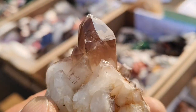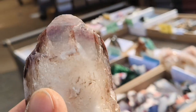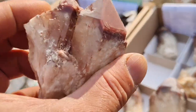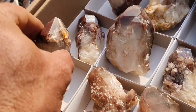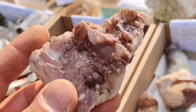Oh yes, look at that. Come on, focus. There we go. They're lovely red phantoms. Rated as good, very good to A grade. Oh, hang on. Let's just slow down, Francis. Wait for the sexiness. Oh, no, that's not. It's going to be a good grade only.